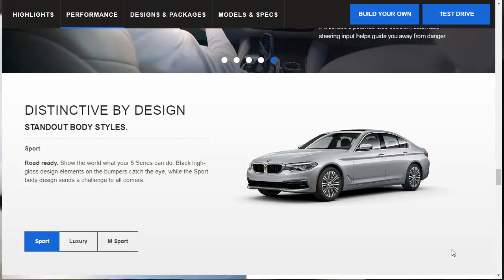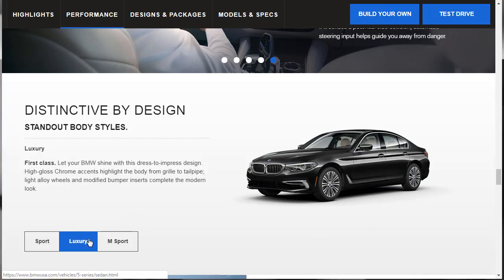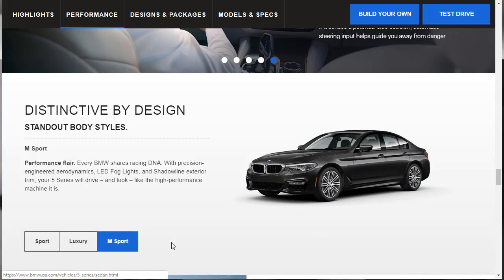All right, so here we've got those distinct body styles. You got Sport, so you get your 5 Series. Doesn't matter which trim level you get it, I guess, unless you get the M550, which already comes as an M Sport. I guess that only comes one way. But of the other models, you can get either a Sport, Luxury, or M Sport, right? M Sport gives you the fog lights and the shadow line exterior trim.